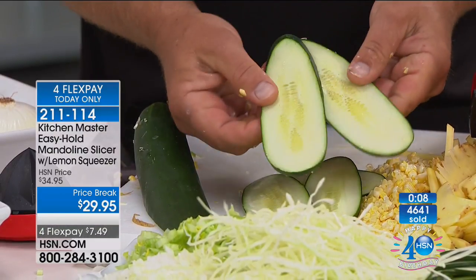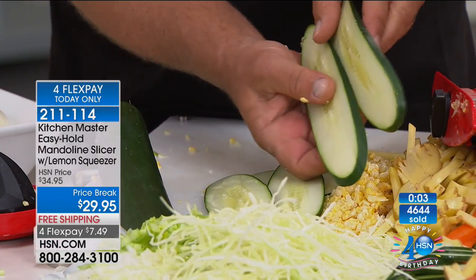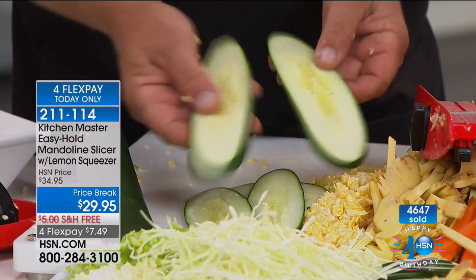How about if you're into pickling, like my grandmother was pickling all the time. She loved pickles like this, but she'd sit there with a knife trying to slice them perfectly. Now with the mandolin, you can do that.